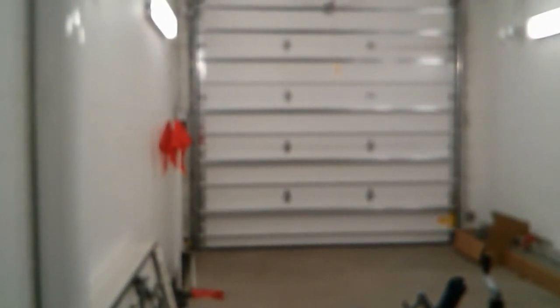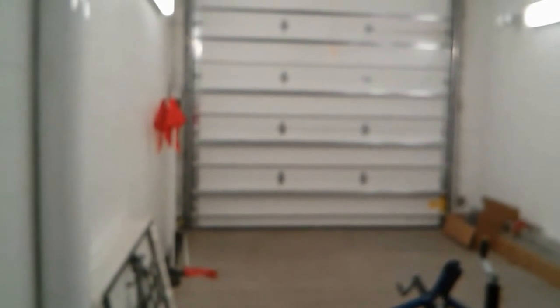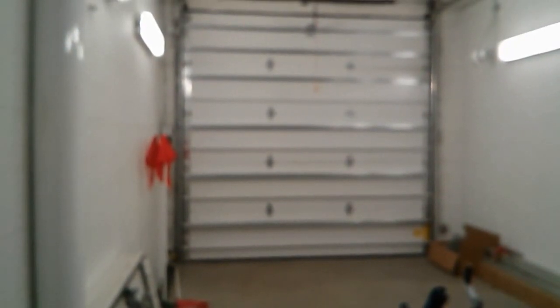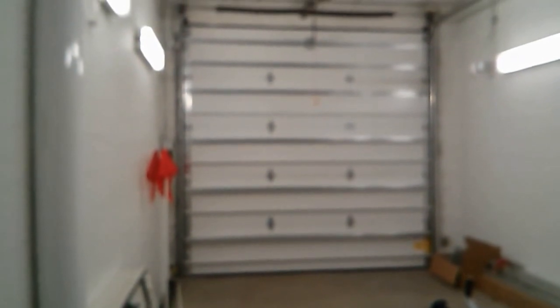Finally, a note in this garage space: these garage doors are programmed so that they both can't be open at the same time. So only one garage door can open at one time. Otherwise, if they were both open, then a ton of air would get sucked out of the dome and might cause damage to the doors.